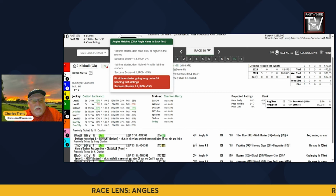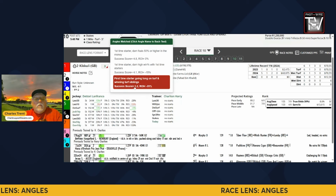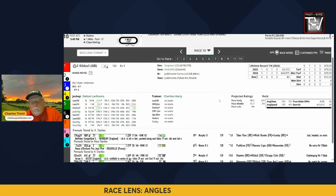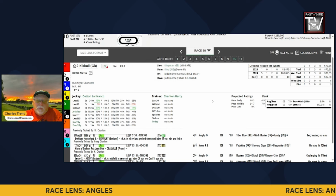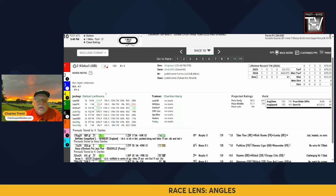First time starter Dan, win percentage with first time starters is pretty high. It is a 4.1, 15% ROI. But the first time starter going long on turf, winning turf siblings, success is 1.2. Not too good. But those are the stats, and remember, this is all Europe. We've got to compare. They've got to get used to this. So for me, I'm going to take a step back on this horse.